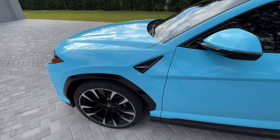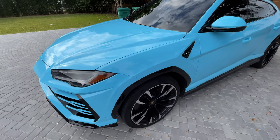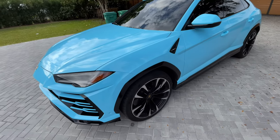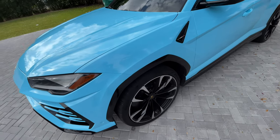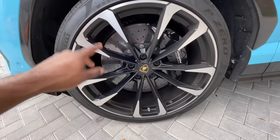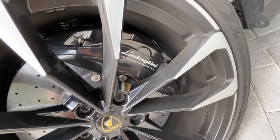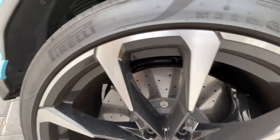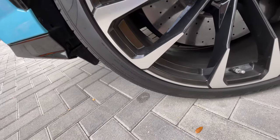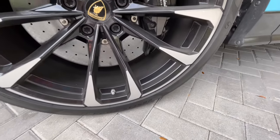Y'all see that, right? We start from the outside, man. I'm gonna give y'all little details of what's going on here. Gonna start with the wheels. Got the Lambo wheels with the slotted brakes, the big Lambo calipers, black joints. Got the Pirelli. This thing got the 23s on it.